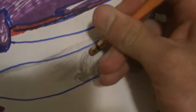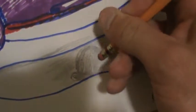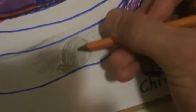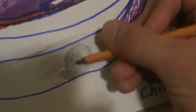This was a trick that I remember I thought I made up, but my art teacher even told me that's usually how you do the artwork, by using the eraser. Go ahead and lightly erase a little bit of it, and then draw a little bit more detail. I guess that means you're blending the graphic detail together.